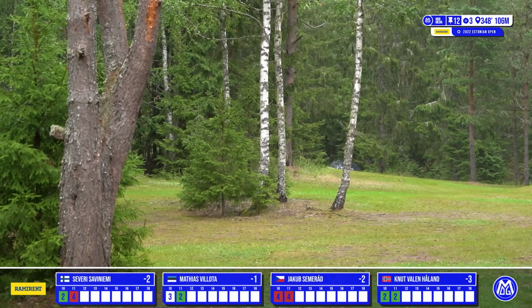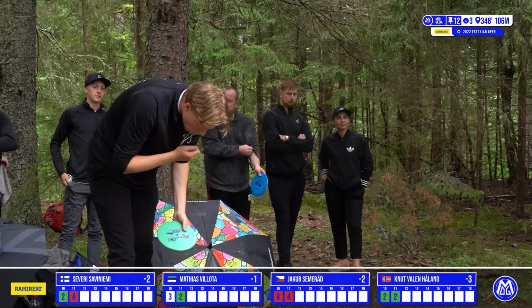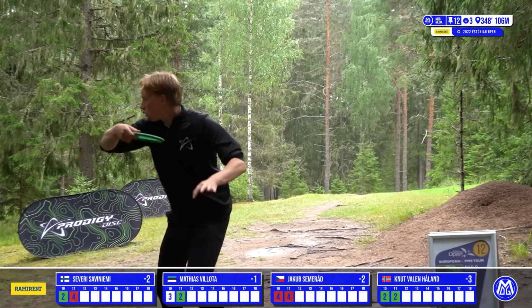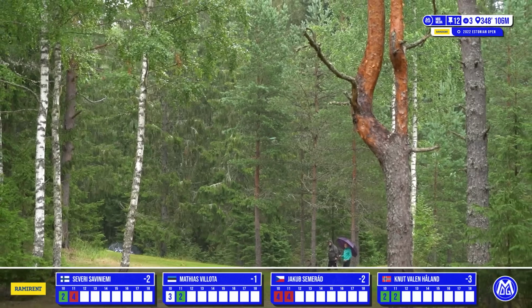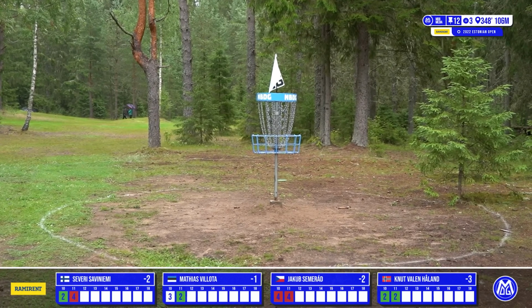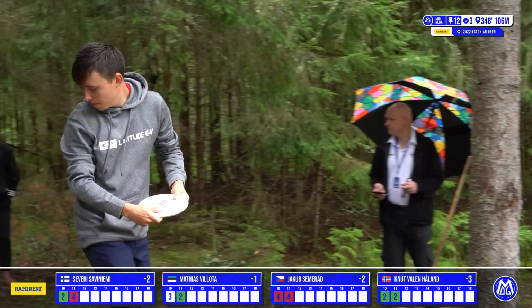As we see, I believe Mathias tried to make the correction, overturned it just a little bit too much and bled out of the fairway, hit some of those guardian trees on the right. We see Severi now. That looks like he's hit the sweet spot if he can catch some fade. Oh, yeah, look at that thing. That's so perfect. Ooh. Oh, man. I just got goosebumps.